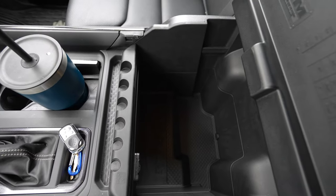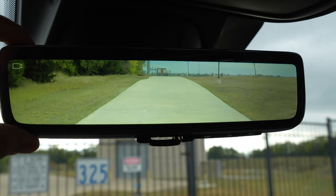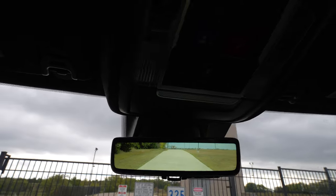That is really nice. Another great option for visibility is this camera, this rear view mirror camera. You can have a regular mirror, or you can have it act as a camera for perfect visibility. Still got garage controls up overhead. That mirror can be auto dimming if you want. LED lighting in here. It's just a nice overall interior, super easy to live with.